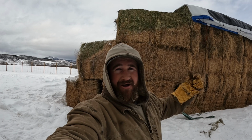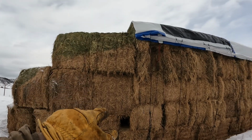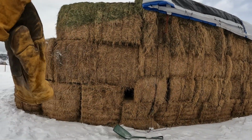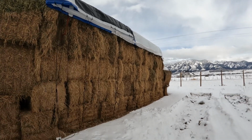I feel like Sid the Sloth when he's trying to climb up trees, when I'm climbing up them hay bales. I struggled a little bit on that first one. So that worked out pretty good. I'm just gonna retie my ropes here to hold that piece down that I folded back. Then we can work on this first part of the stack. Then we'll just keep peeling the tarp back as we go along.